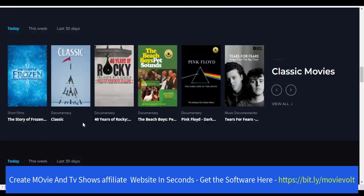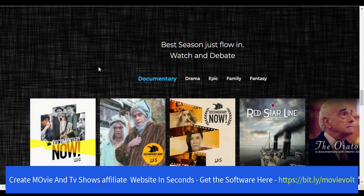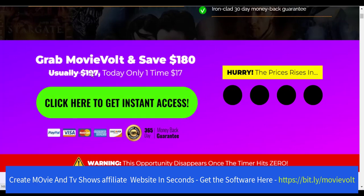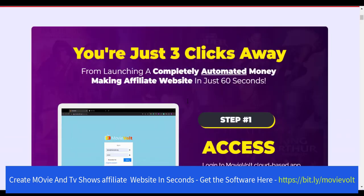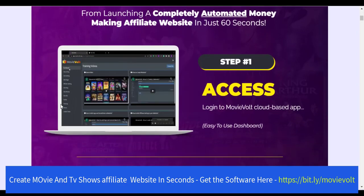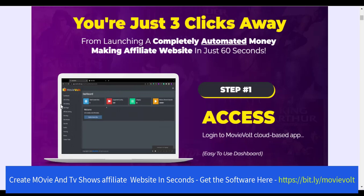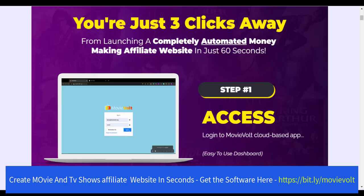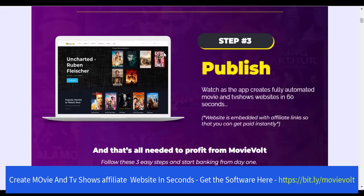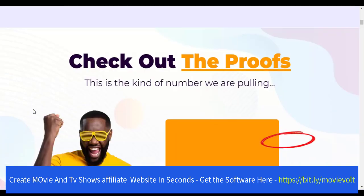I just wanted to give you a demo of what you'll get once you go and get this software. If you go to the sales page, you just have to click here to get instant access. It's only $17, but the price may rise very soon. You are just 3 clicks away, and I'm going to the sales page so that you do not have to waste your time looking at it. You can just go and get this software instantly. Step 1 is access. You get the login details. You input some details I just showed you here, and you click the publish button, and your website is ready to rock and roll.